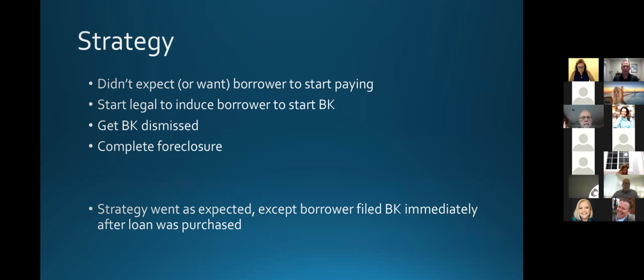Now, knowing that the borrower was a serial bankruptcy filer, I assumed that she would file bankruptcy again when I started foreclosure. So I wanted to get the legal process started as soon as possible, get that dismissed when she inevitably doesn't follow through, and then come back and complete the foreclosure. And this went as planned, with the exception that the borrower filed the bankruptcy right off the bat. As soon as the hello and goodbye letters went out from the servicers, she filed BK, which saved me some time because I didn't have to start legal, then get the BK dismissed and then start legal again.